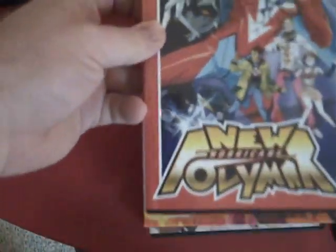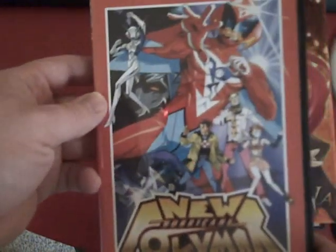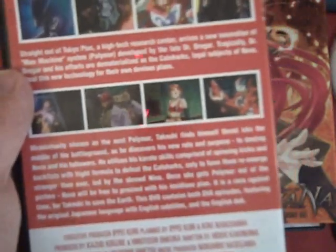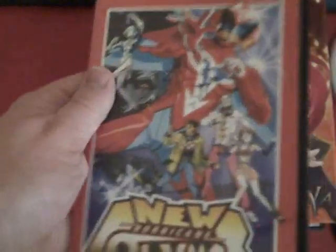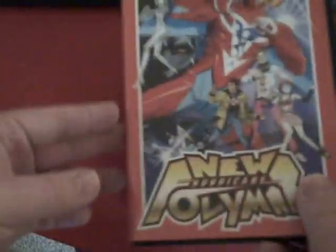So, moving right along, let's go with these two titles. They're both Eastern Star titles. So we've got New Hurricane Polymar, as opposed to Polymar, I think. That character makes me really want to see it because I don't know what it is. Maybe a mixture of Armitage and Kite, sort of. Like the main characters from both of those. As usual for an Eastern Star release, it's nice, simple, to the point.